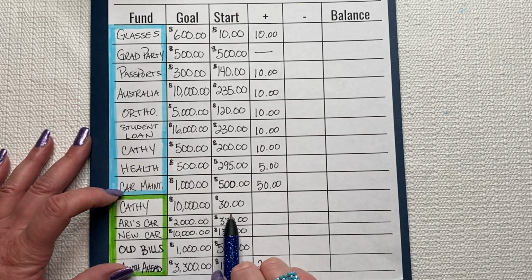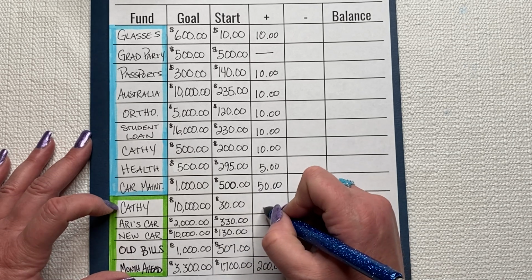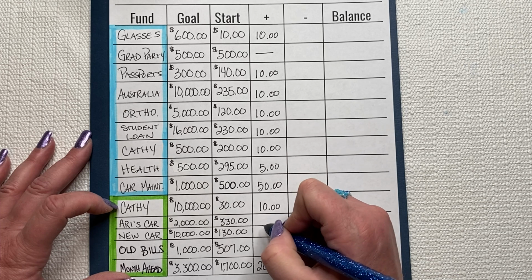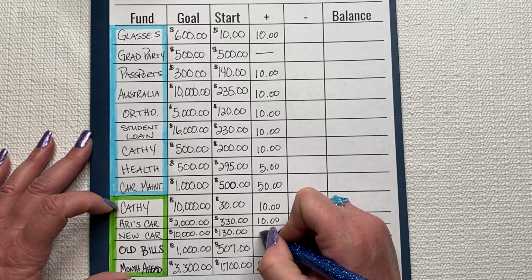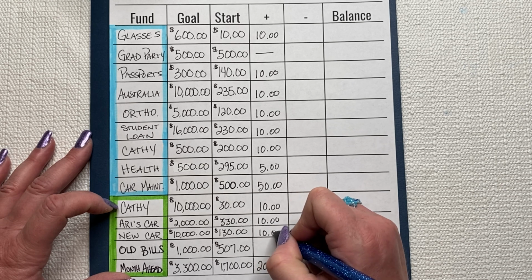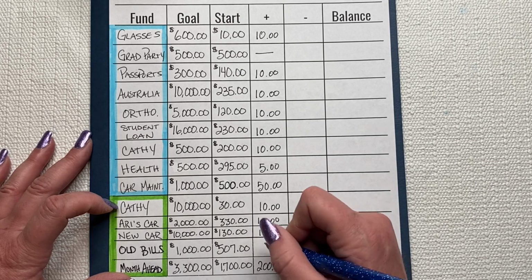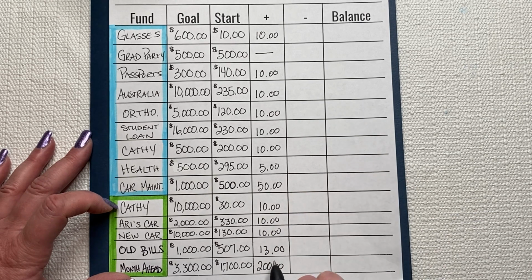All right, we're gonna move down here to my savings. My savings, we'll go $10. Ari's car, we're gonna go $10. My new car, $10. Old bills is at $507. I'm gonna do 13 here just to get it even. And then we got our 200.